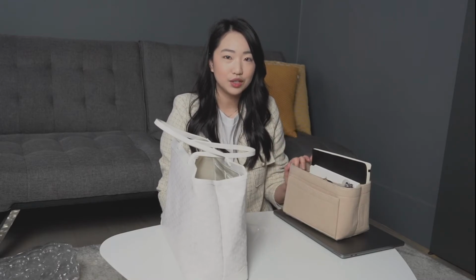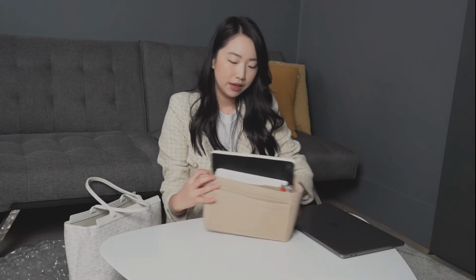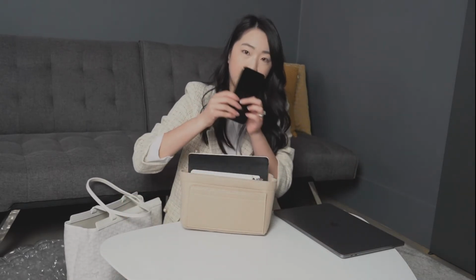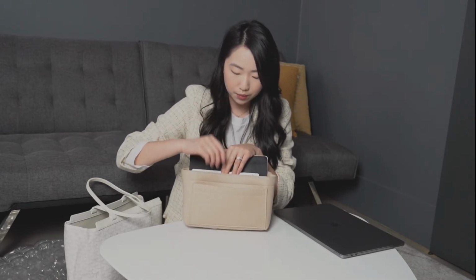So I'm going to show you what I keep in the actual handbag storage itself, and then I'm going to put everything in the handbag storage. I'm going to leave that next to me. So in this very big compartment, this is usually where I will throw in my cell phone. I have an iPhone 12 Pro Max, and that fits perfectly in there with and without a case. I am extra like that.